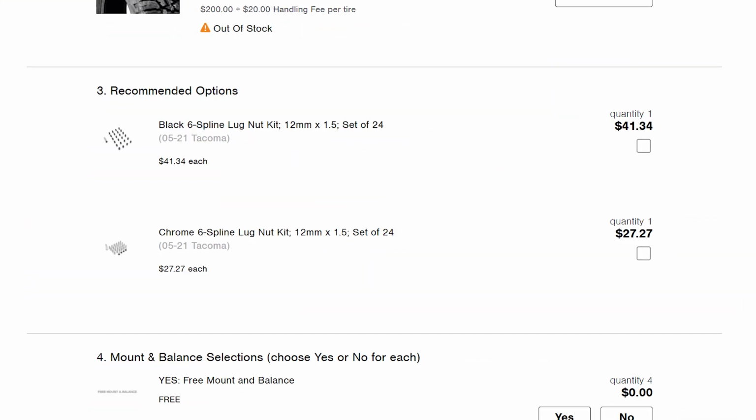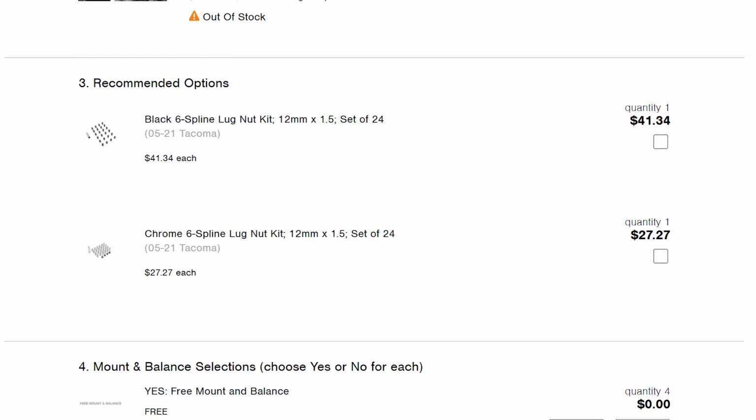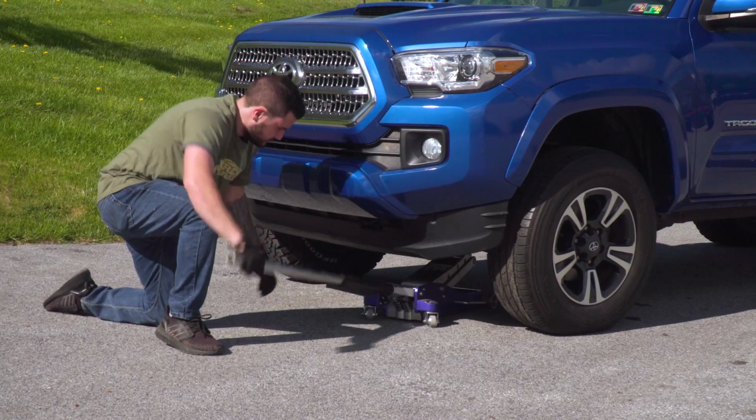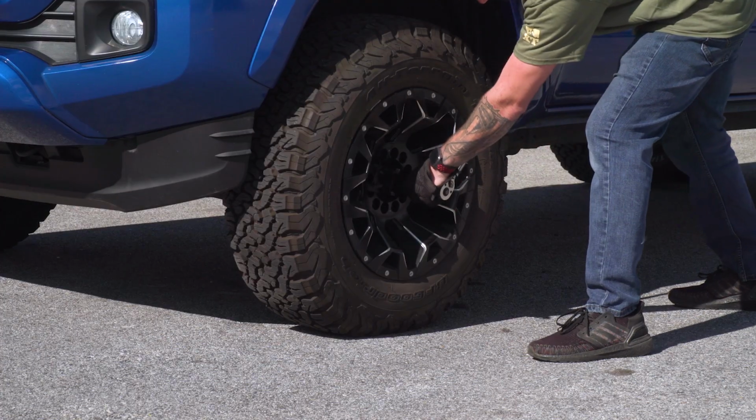Now, to ensure proper install of the wheels, we do also recommend picking up a set of aftermarket 12mm by 1.5 lug nuts to fit the smaller lug holes in most aftermarket wheels. Again, you can find those right here on our site, and then just have a jack, a lug wrench, and some elbow grease ready, and you'll have these on in no time. But if you have any questions about this setup for your Tacoma, you can call our customer service number and speak with one of our wheel and tire specialists.